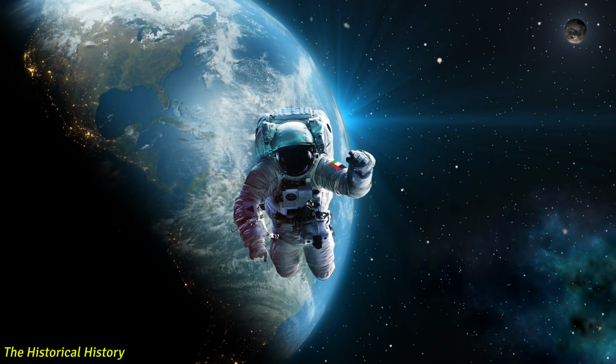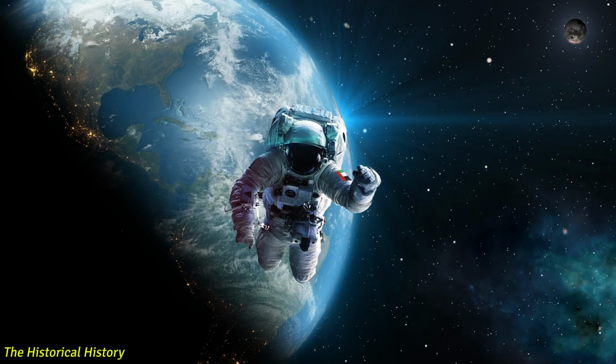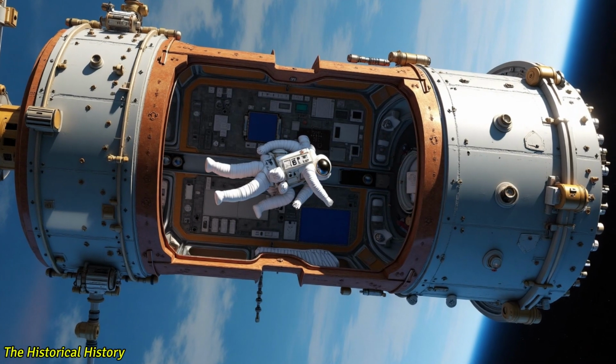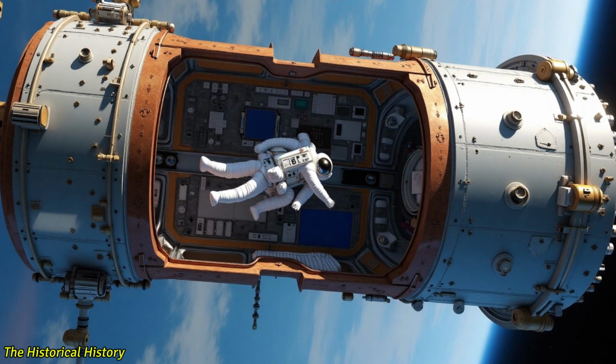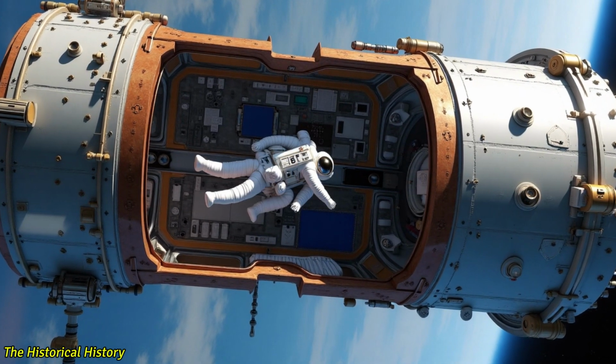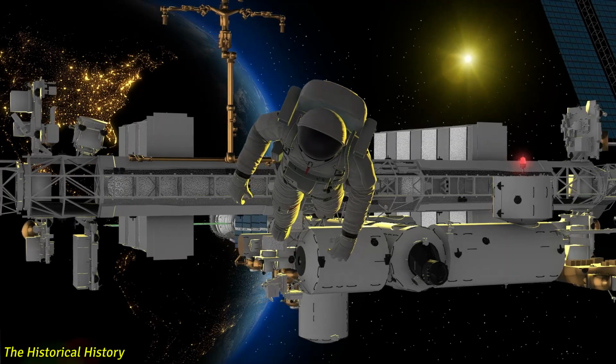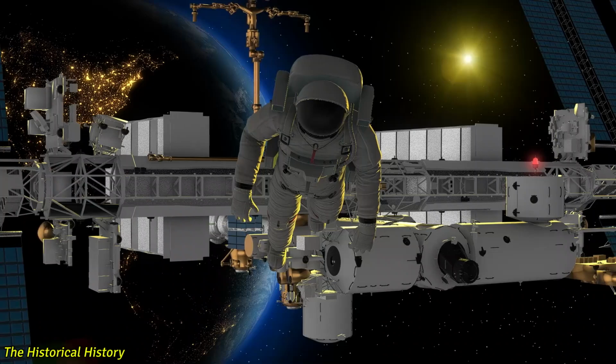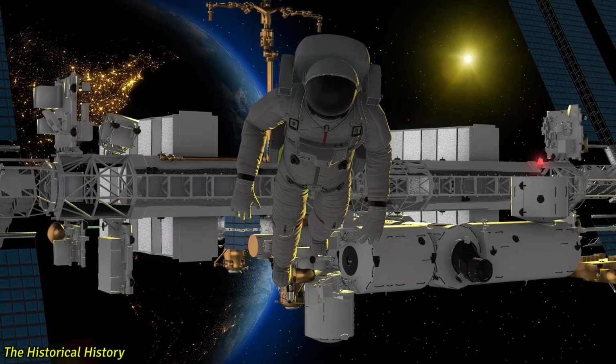Even in space, there is a tiny amount of atmospheric drag, which slows down the ISS over time. To prevent it from falling, Russia's Zvezda module and docked cargo spacecraft use their thrusters to boost the ISS back to its proper orbit. This reboost happens several times a year to maintain altitude.